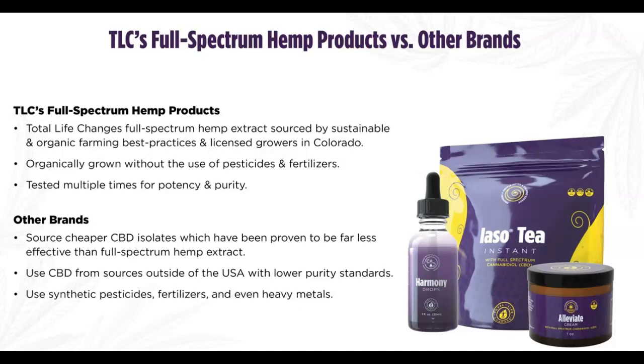So here are the three products that TLC has. TLC Full Spectrum Hemp versus other brands. TLC Full Spectrum Hemp Product, Total Life Changes, Full Spectrum Hemp Extract, sourced by sustainable and organic farming best practices and licensed grower in Colorado. Organically grown without the use of pesticides and fertilizers. All right, think about this for a minute. Even the fruit that we eat is sprayed with pesticides and fertilizers. The fruit, the vegetables, right? So you can bet your bottom dollar that TLC is the real deal. TLC been around 20 years. Tested multiple times for potency and purity. Okay. So this is TLC.